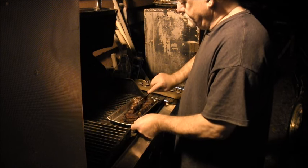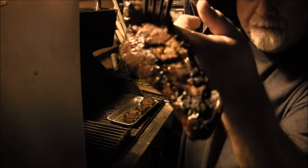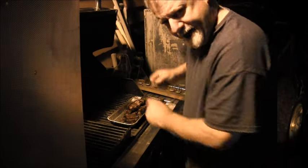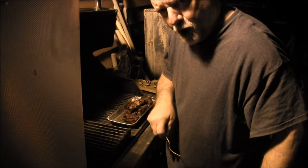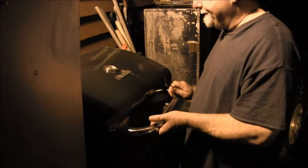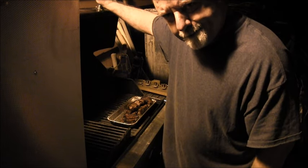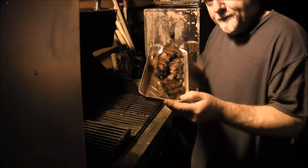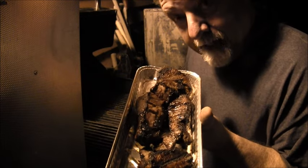You see that? Yes, it's Alaska. And yes, it's cold. And yes, this is a barbecue grill. We still do that. You understand? What is that?